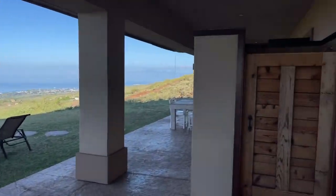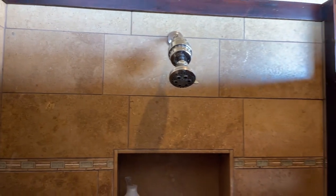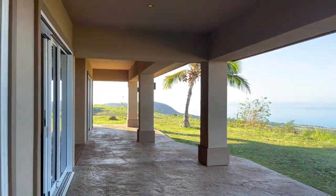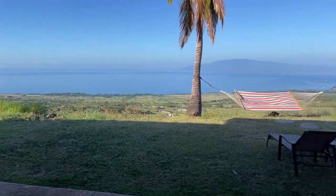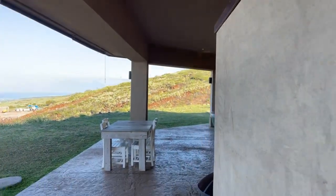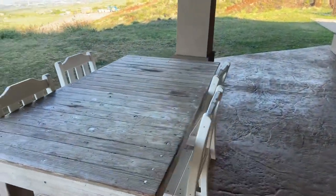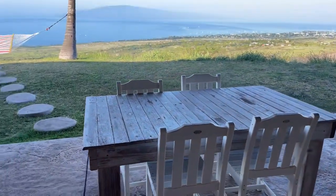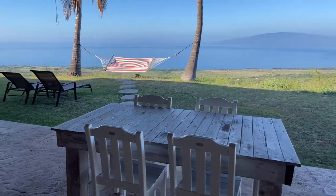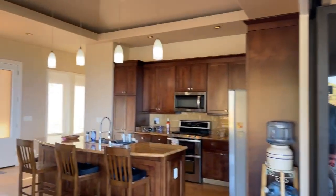Have a nice outdoor shower here. That's currently locked. It's a very secure outdoor shower. There we go. It's always nice being able to take an outdoor shower. Indoor, outdoor, because it is obviously covered here within the lanai itself. But we'll head back into the main area. This would be where you would probably take most of your meals, right here from the outdoor dining table, which I think is a really cool shabby chic. And then we'll head back into the main home.